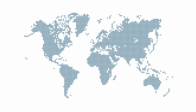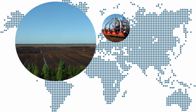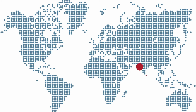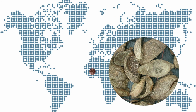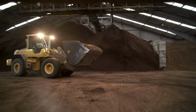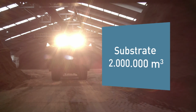Peat is the main raw material for substrate and is extracted in northern areas such as Scandinavia and the Baltic states. Other raw materials come from all over the world. Coconut fibre, for instance, comes from more southern areas such as India and Sri Lanka, but Ghana as well. Production takes place in Lier, Hardenberg and Grubbenvorst. BVB processes about 2 million cubic metres of substrate per year.